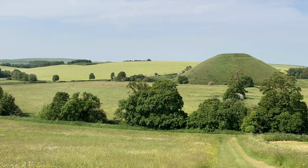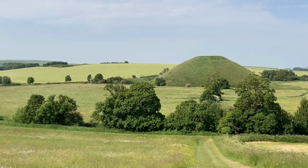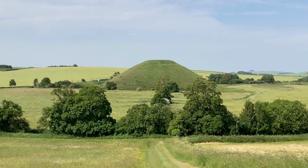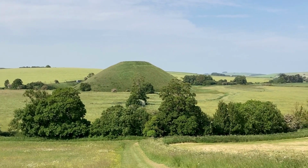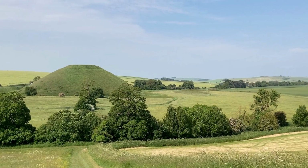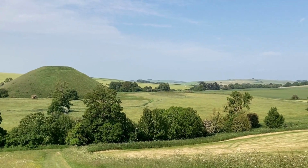According to folklore, the hill is said to have been dropped by the devil, who was carrying earth to bury the whole village of Avebury. Thankfully, the village was saved by the priest of Avebury, who prayed for help, and the devil was forced to drop the load of earth short of the village.